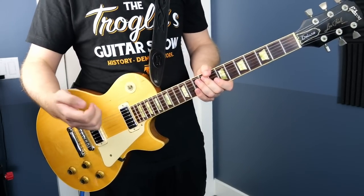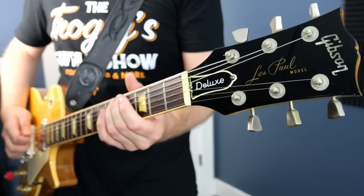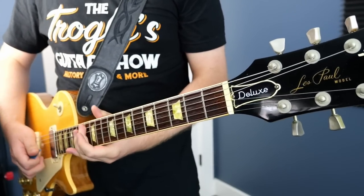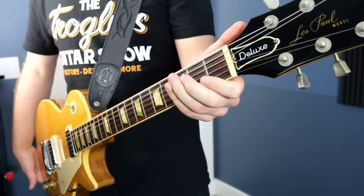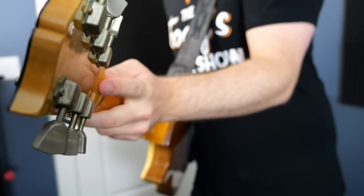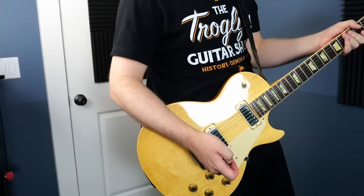However, that other one has a bit of a meatiness that this one doesn't have. So I think it just depends what you're going for. The neck profile on this one's definitely a little bit slimmer than the reissue, and the volute's not as big on this one. Let's try a bit of distortion.